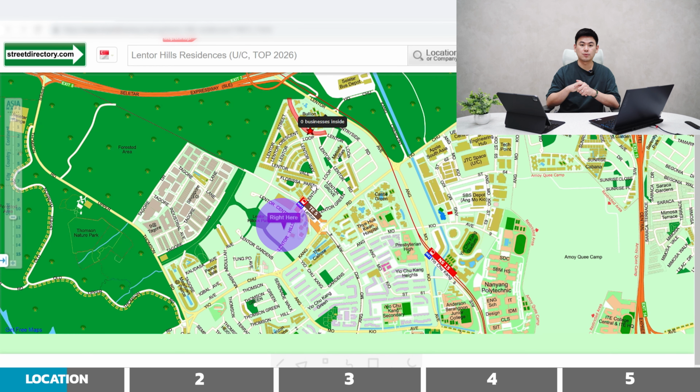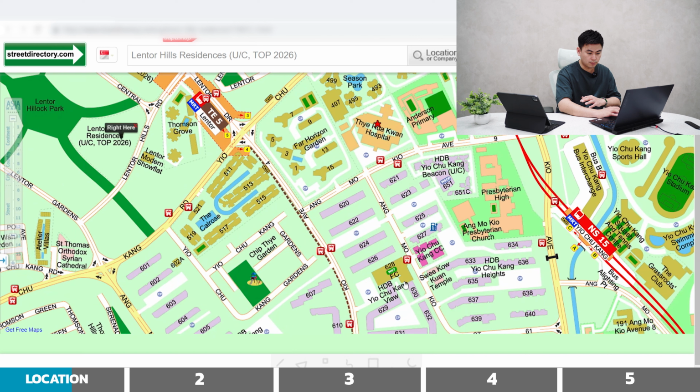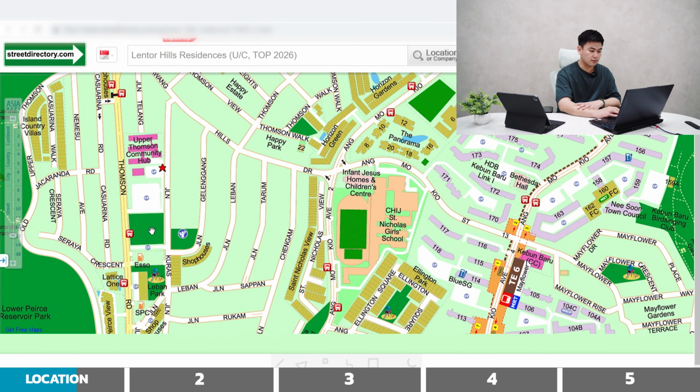Now, one downside that we have at Lentor right now is that there aren't many amenities nearby, and very few eateries as well. If you're talking about walking distance, the closest one would probably be the Ang Mo Kio Block 628 Market and Food Centre down here. But if you are a driver, there are quite a few eateries within a few minutes' drive away, most of them being around this area here.